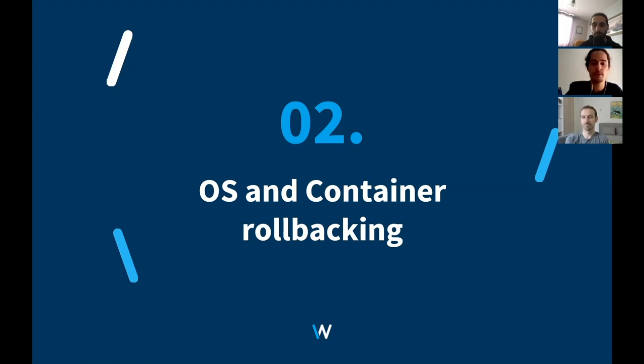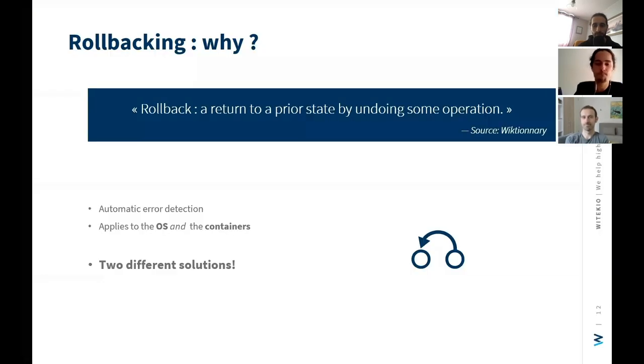So thank you, Cedric, for this introduction to FullMetalUpdate. Now we will focus on the operating system and container rollbacking. So what do we mean by rollbacking? A rollback is just a return to a prior state by undoing some operation. And what that implies in our specific case is automatic error detection. And this is very important in the case of edge computing and in the case of embedded systems. And this rollback applies to the operating system and the containers.